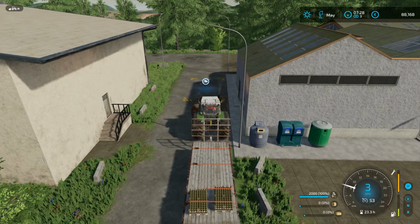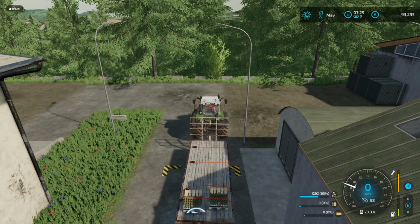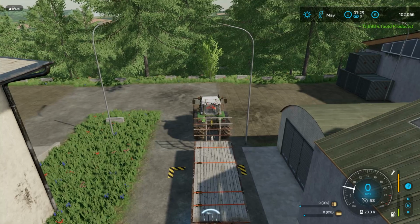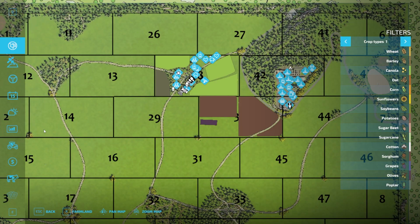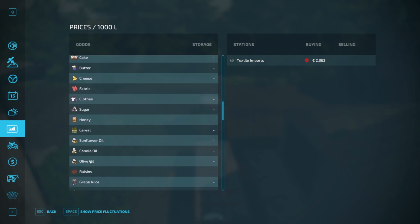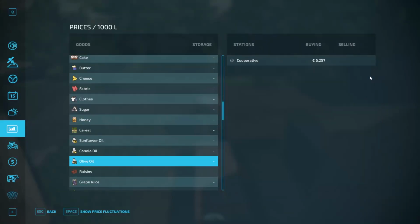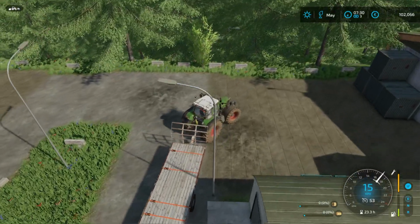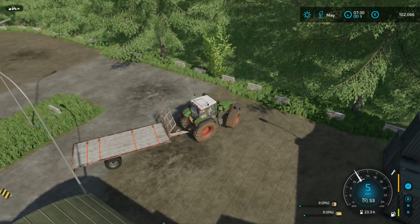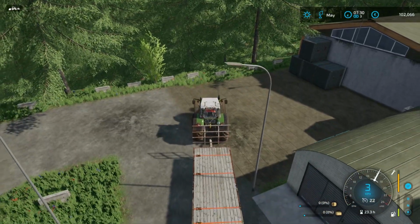oil. So it's only 2 pallets, but I think that should bring in quite a decent amount of money. There we go, almost 14,000 euros. I didn't even check the price to be sure it was at its best, but it must be. Olive oil 62.57, so yeah, it's almost at the max price. So that is quite good. Like I said, almost 14,000 euros for just 2 pallets. That is not bad. So even though it was quite a hefty investment for the olives, it's still worth it.